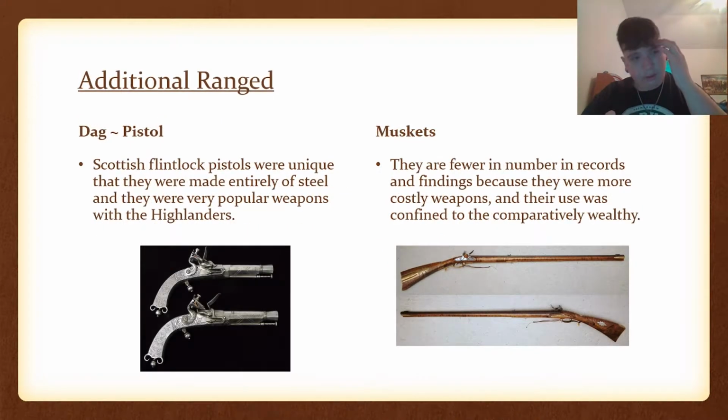So let's continue. The other ranged weapons would be the dag or pistol and the muskets, as I said earlier. The Scottish flintlock pistols were very unique in that they were made entirely out of steel. They were also very popular weapons with the Highlanders, and they were very ornate. There were a couple of weapons very ornate but also very practical used by the Highlanders: the pistol, the musket, the dirk, and the targe or shield.